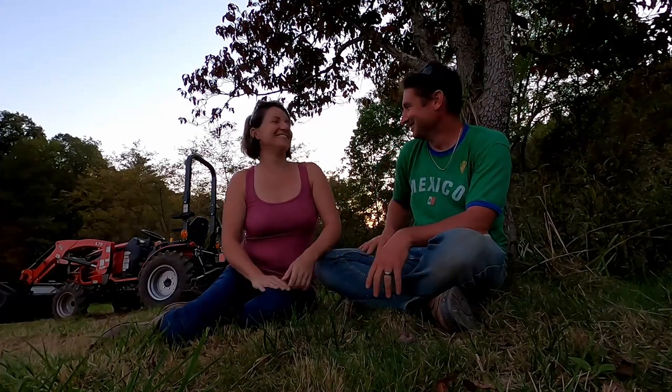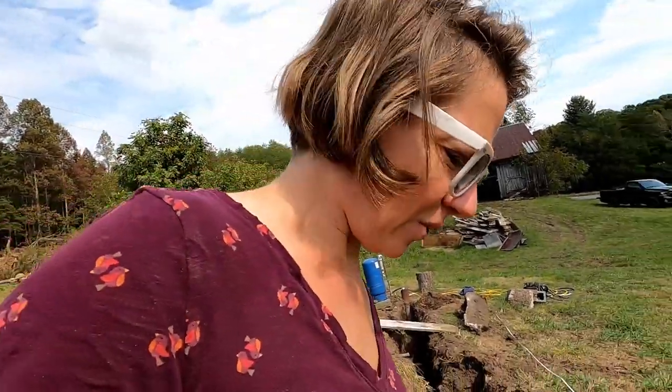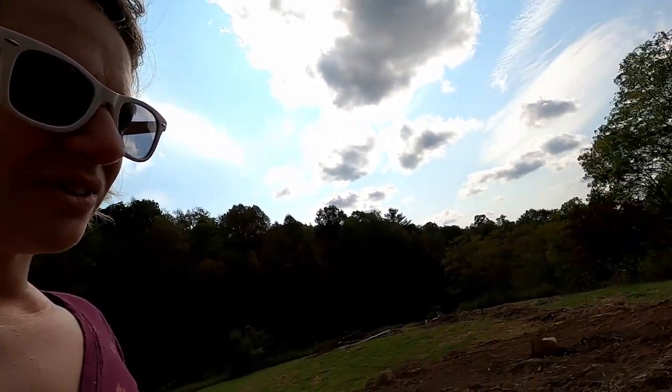Good job. We found a mystery while digging a trench. And this was my first day on the backhoe, and Meg's like, really getting on my case, like, be careful, don't touch it. So we're here digging for the water line, and we found something interesting. To me, it looks like it might be the front steps of a house, not the house that was just here, maybe a house before that, but this is what it looks like.